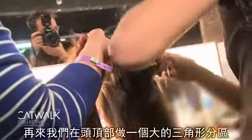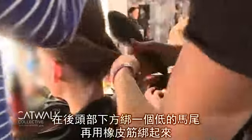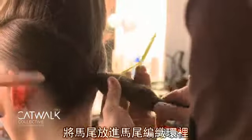Then we took a large triangle section on top of the head. The hair is then brought back into a low clean ponytail and secured with an elastic band. A small tip, just allow a little bit of room between the head and the elastic band for the ponytail to fit through. Push the ponytail through the topsy tail.